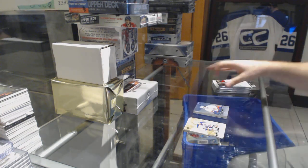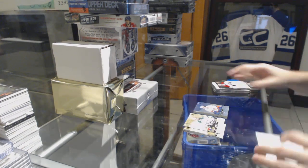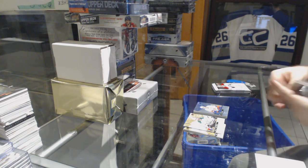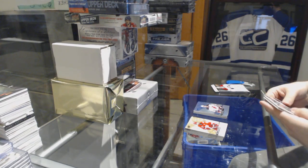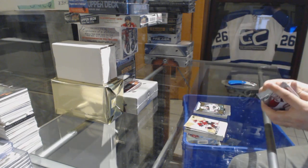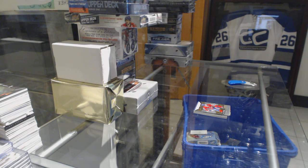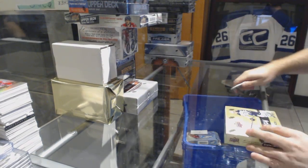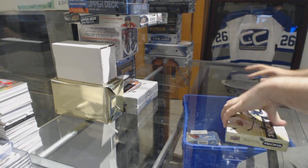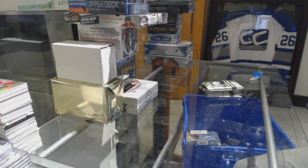We've got a Tavares Rainbow to 999 for the Islanders. Oh, a base pack. Don't see many of those. Rainbow of Taylor Hall for the Devils. Luke Kunin, rookie premieres for the Minnesota Wild, 999. And Nikita Scherbak for the Montreal Canadiens to 999. All right.